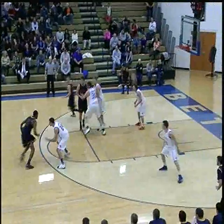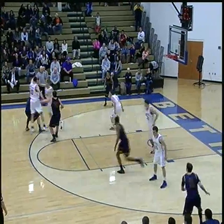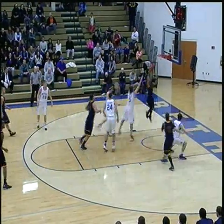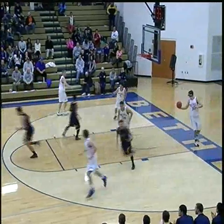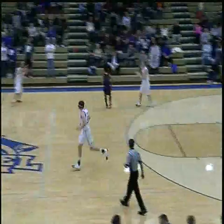Marian at the top of the ring. This will be Marian's, depending upon what the score happens here in the next 60 seconds, could be their biggest loss of the year. Here's Riley with a drive from the left block. He scores. 67-53 now. 56.5 seconds to go.